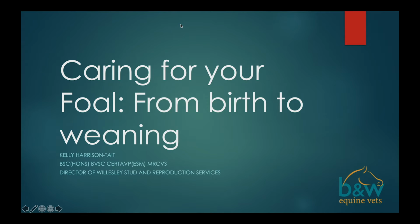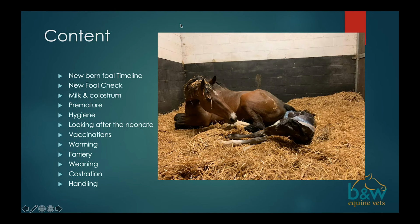and when to ask for advice or get a visit from your vet. Foals are brilliant, but they can go downhill quickly if you don't notice some subtle signs. So knowing what a normal foal should be like is the most important thing. And if your foal doesn't appear to be normal, then you need to contact your vet straight away. Today we're going to go through your newborn foal timeline. So this is important to know when your foal should be doing things and what it should be doing when.